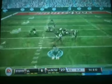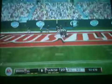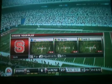He looks to throw on 1st down. And this one's broken up. Keep going after the end zone. They can't count on the safety.